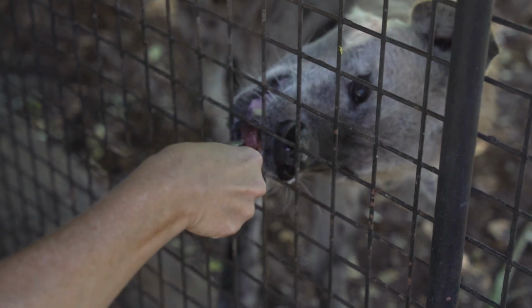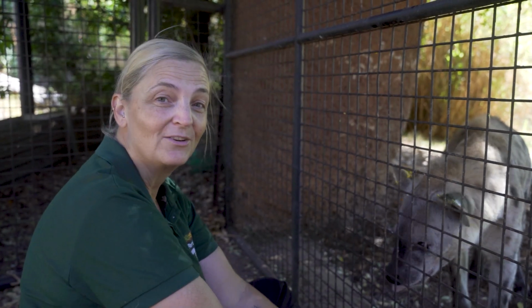We're also going to train him today to do mouth open. This is really important for him to be able to open his mouth so we can look at his teeth and gums.